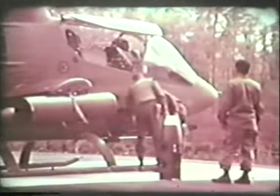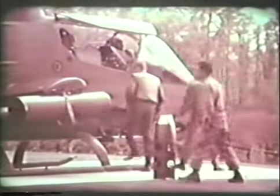Prior to takeoff, there are certain checks the crew will conduct. These fall under the heading of armament pre-flight. It is important to always assume that the weapons are loaded and hot.